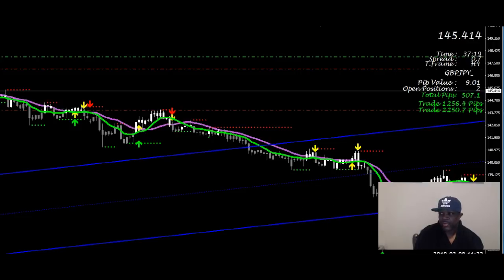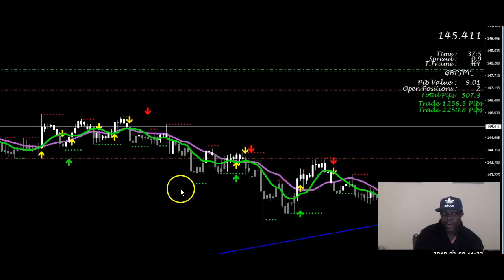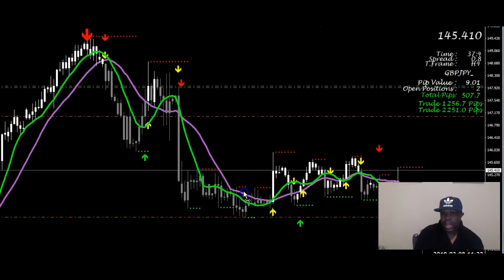See, I don't even have to figure out when to get out. I usually set one of those as a take profit target, but then let the other one run because I have no idea how long it's going to run. The system will tell us when it's time to switch sides. So let's take a look. This was when it was told to switch sides, but let's look and see what happened prior. Look at that. Boom, triple arrows came in right here.